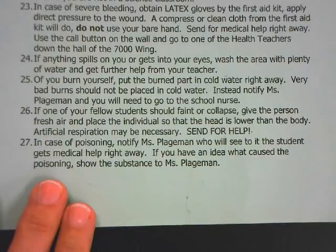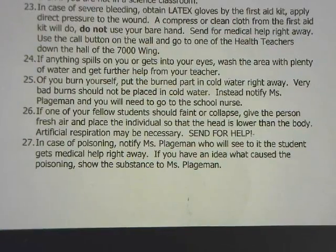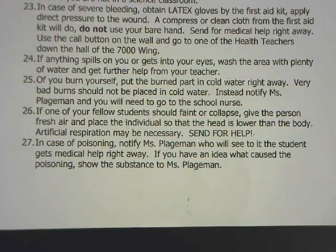Number 24, if anything spills or gets into your eyes, wash the area with plenty of water and get further help from your teacher. Number 25.